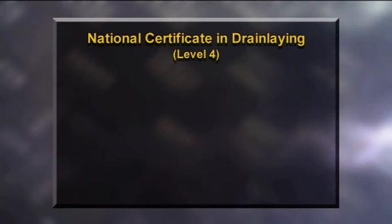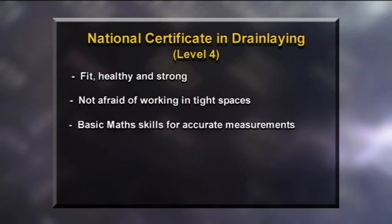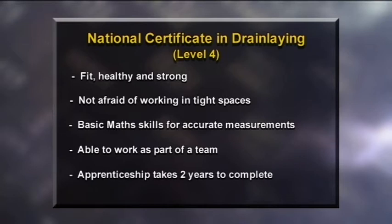To complete a national certificate in drain laying level 4, you need to be fit and strong, and sometimes you need to work in tight confined spaces. Basic math skills are required to make measurements and read plans, and a good attitude, hard work ethic, and the ability to work as part of a team are important. The Plumbing, Gas Fitting and Drain Laying ITO offers a national certificate in drain laying. This two-year course involves on-the-job training and practical exams.